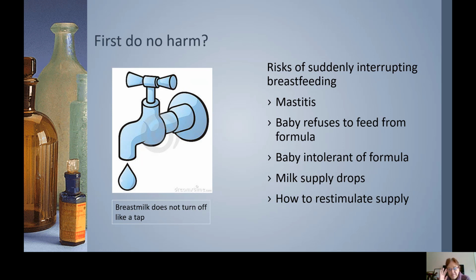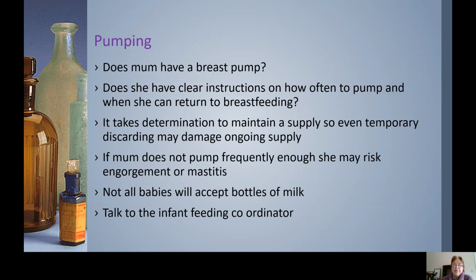I remember some time ago a mum being told just before Easter that she had to stop after a dental procedure. And she contacted me 7 days later and said, "How much longer do I have to wait?" Nobody had thought to tell her when she could go back to breastfeeding. If she has to pump, does she have a pump? Does she know how to use it? Is she pumping frequently to avoid the risk of engorgement or mastitis? Is she using too high a pressure and causing damage? Talking to your local infant feeding coordinator, lactation consultant, somebody who is an expert in understanding breastfeeding would be valuable. We can't all be experts in every field. We need to know who to go to help us.